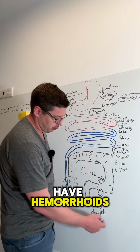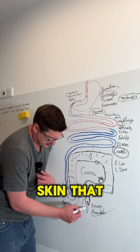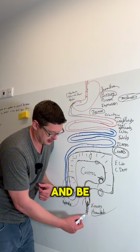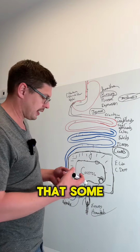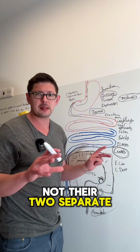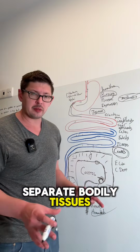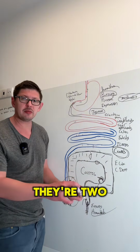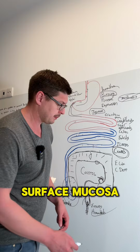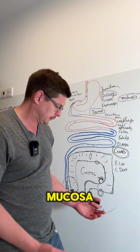But then you have hemorrhoids, they're like these little sags of skin that can come out down past your butt, and they can itch and be irritated and inflamed. Some people will clump that together with colitis, hemorrhoids. No, they're two separate conditions involving separate bodily tissues. Even though they're side by side, they're two separate tissues. This is the rectum, this involves the rectal surface mucosa, and colitis involves the intestinal mucosa.